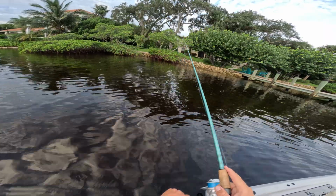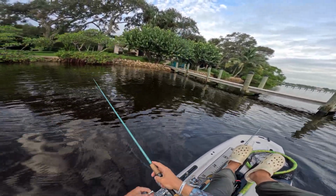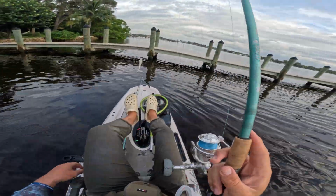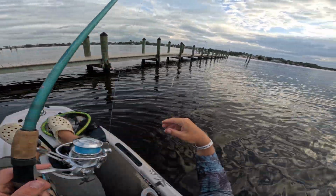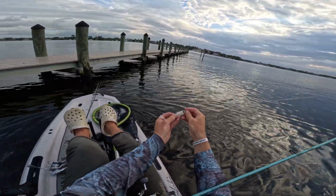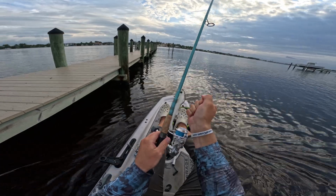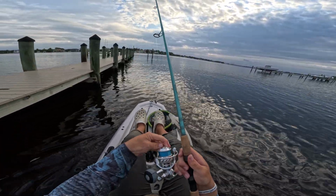That was a monster. That thing was so big it couldn't even fight, dude. It was so giant. Came right off the seawall. Oh my gosh. As a snook fisherman, if you fish like I do in the daytime, throwing topwaters and everything like that, that is just a dream. That is what you dream about when you come out here to snook fish. You know, big seawalls, docks, mangroves, all that stuff, man. A fish like that is what you dream of, and that's what it's all about.